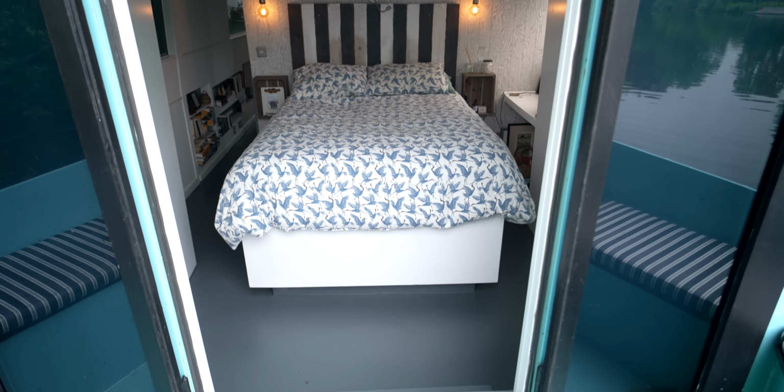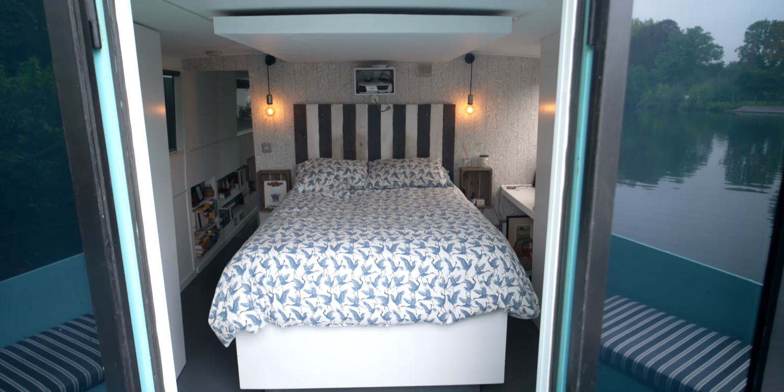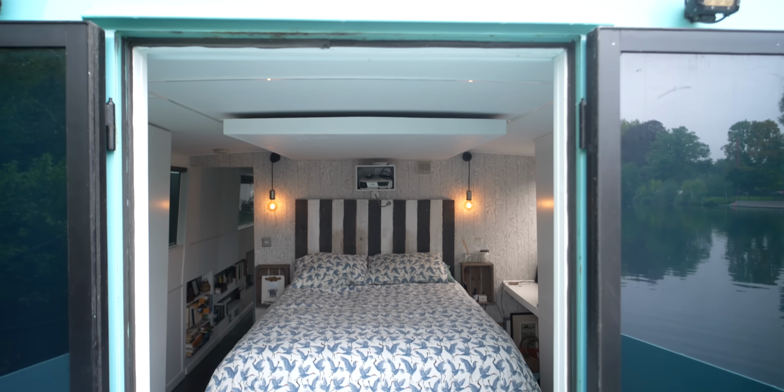There's 2 reasons for it. One, normally boats' beds are low. But we need to store water because we collect all our rainwater from the roof. So we wanted as much water storage as we could. So there's a massive water tank under the bed. And then secondly, you get a nice view. If you're up high, you can look out the windows.